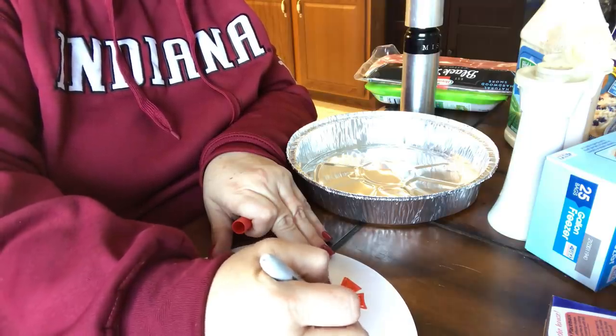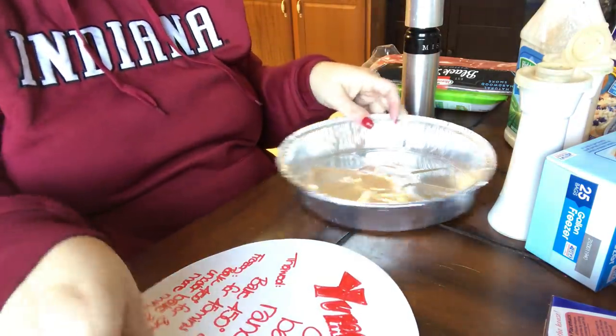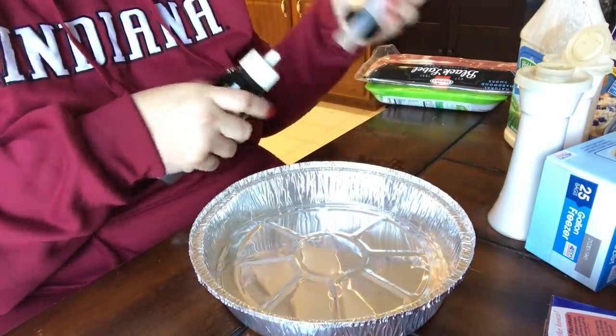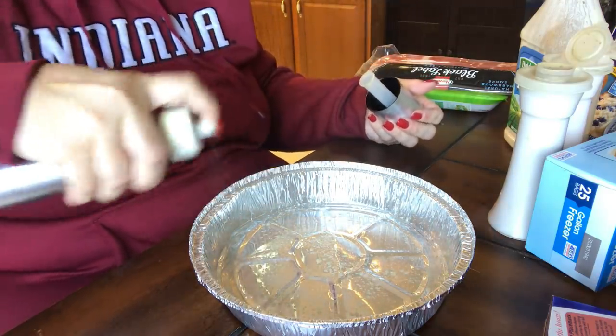And then I thought that they could serve this with roasted broccoli. So I'll get that ready too. But first, let's do this. And I have that written down on everything. So I'm just taking my spray. You could use Pam or whatever. I just use one that I can refill with oil, with olive oil.